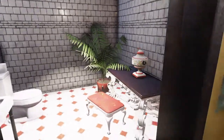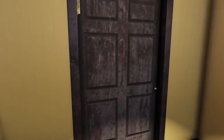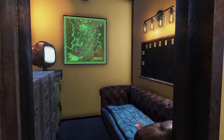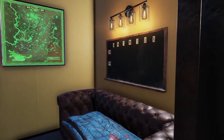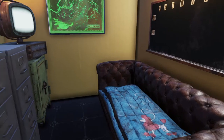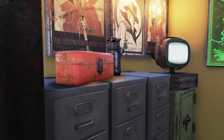Then we've got a bathroom here, keeping with that vintage theme, sort of 1920s, 30s look, reflecting that older period. And for this last little room, I just wanted something that would be a break room. We have our radio schedule up here on the chalkboard, a little spot to take a nap, and places where our radio licenses and files and other things are.